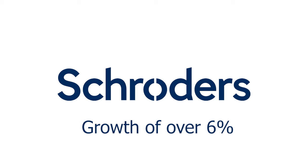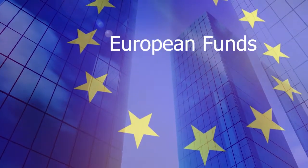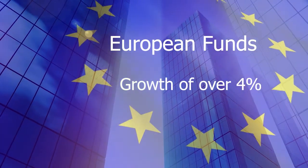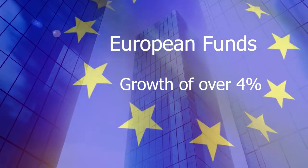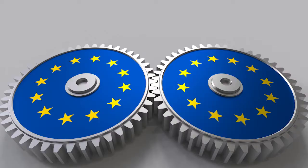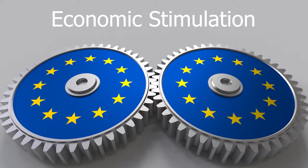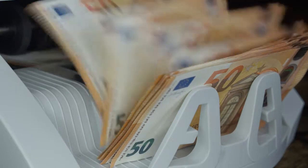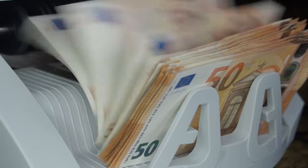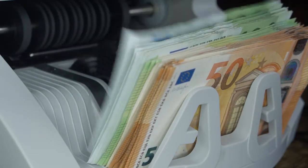That's quite surprising. We then turn to the European funds, and European funds are second in the list and growing by over 4% in the last 1 month. And we're starting to see good returns now from Europe, and the economic deals that are in place to stimulate the economy are starting to be rolled out with 750 billion euros worth of funds and debt to be encompassed within that package. So get set for magical growth in Europe.